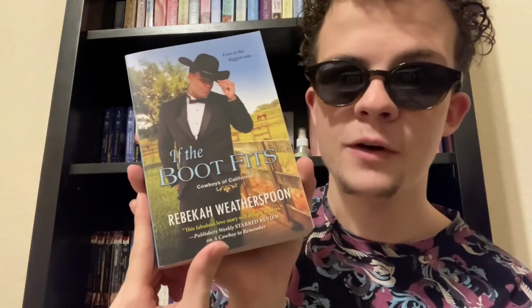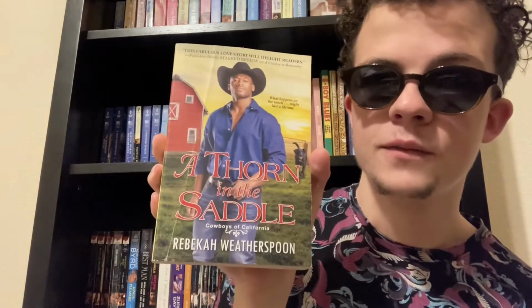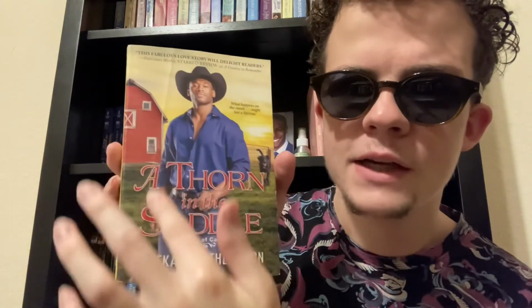Then we've got If the Boot Fits. This is the second book in the series. And finally, we've got A Thorn in the Saddle. This is the third one. And I bought this copy secondhand, which is why it has this little damage there.